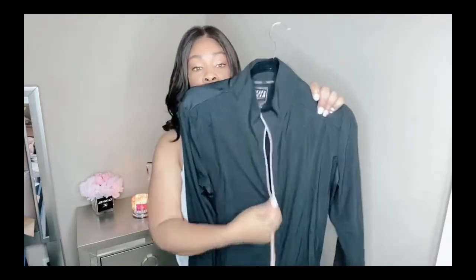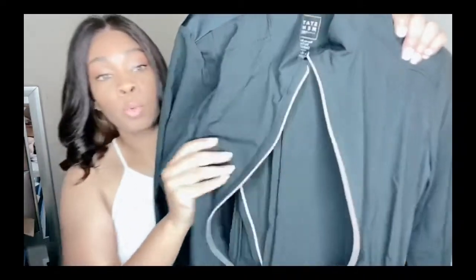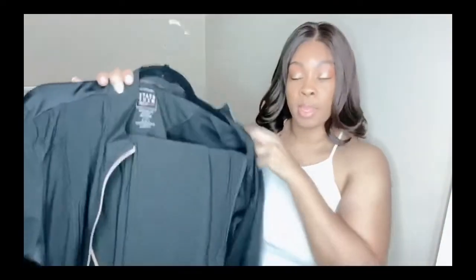And I love this line. It looks luxury. As you can see, it has the rose gold zipper here. It looks luxury, and it is pretty expensive. It's about $50, depending on where you get it, $50 per piece. This is just the jacket and the pants, okay?